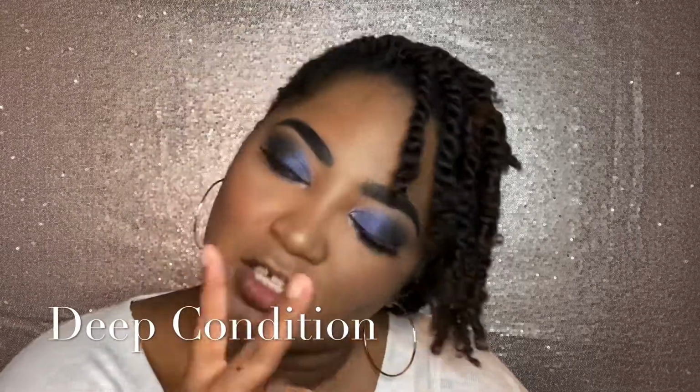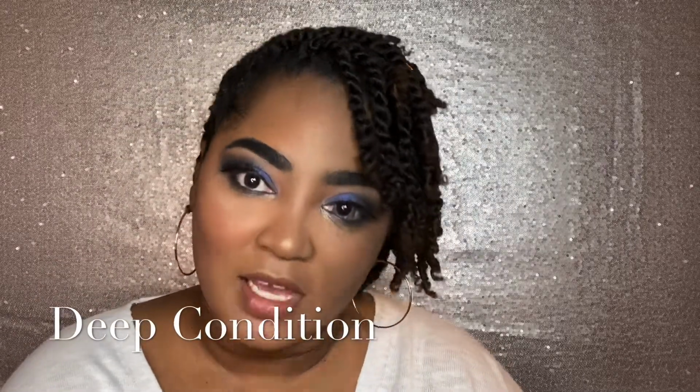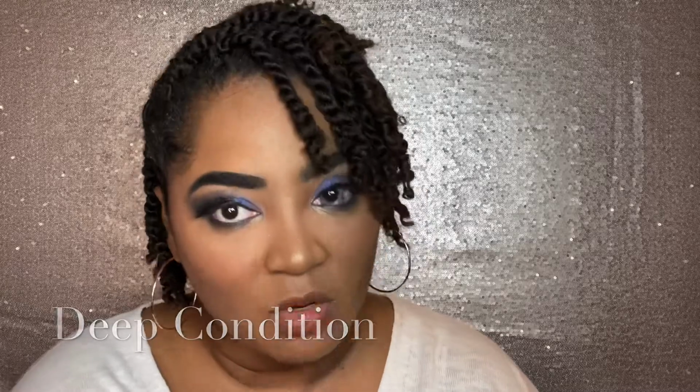Tip number 2, deep condition. You want to do that often as well. I personally deep condition once a week, and I condition in between. I deep condition meaning I shampoo, condition, and I go in with a deep conditioner. I want to let it sit at least 15 minutes. It depends on the type of deep conditioner you use.